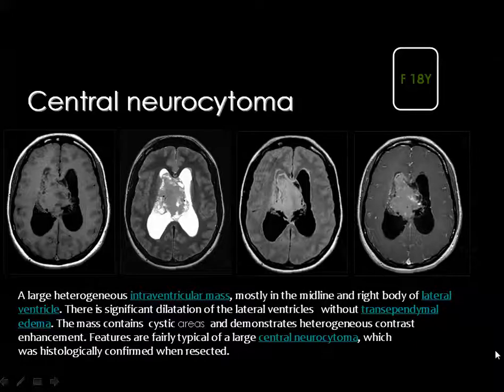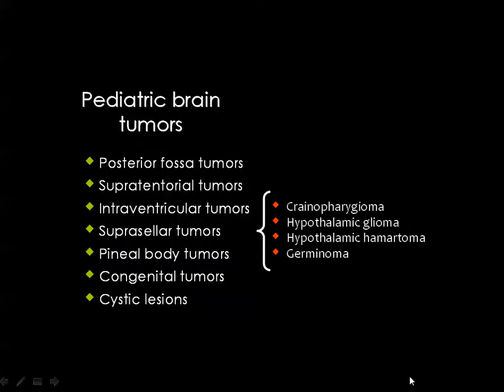Then the central neurocytoma is one of the intraventricular tumors occurring midway between pediatric and adults. And the most helpful diagnostic criterion for this tumor is the presence of a cystic component. Then we came to the suprasellar area, and in the pediatric age group, we have 4 lesions occurring in the suprasellar area. These are the most common suprasellar tumors in the pediatric age group. Number 1, the craniopharyngioma. Number 2, the hypothalamic glioma. Number 3 is the hypothalamic hamartoma, which is also known as tuber cinereum hamartoma, and the germinoma.